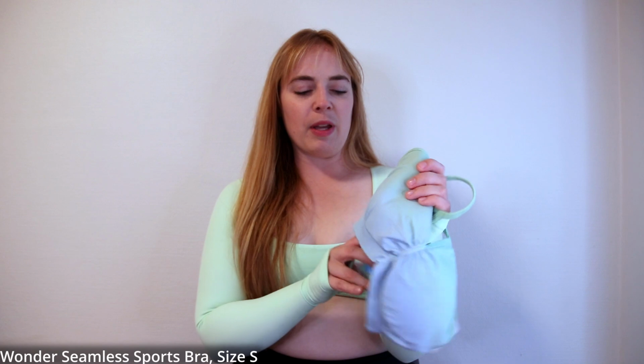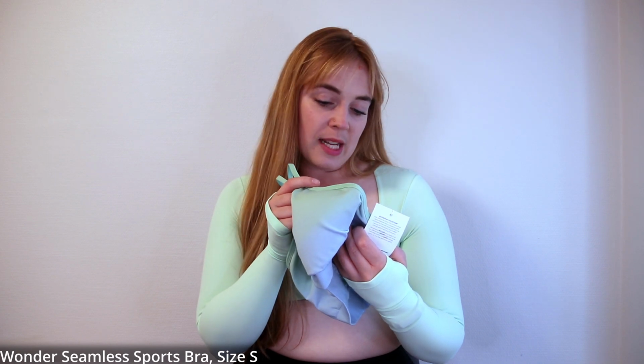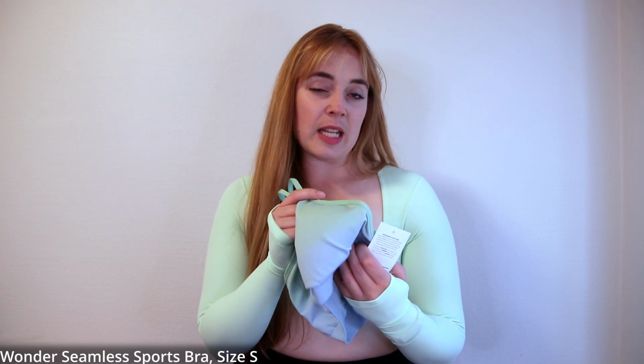This is, I think, made from one of their more standard seamless fabrics, but definitely still a new sports bra. And this one is made from 50% nylon, 42% polyester, and 8% spandex. I did get this one in a size small.